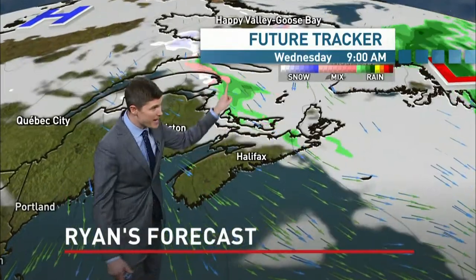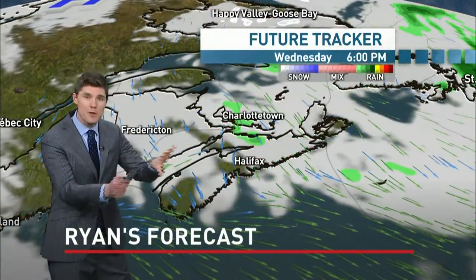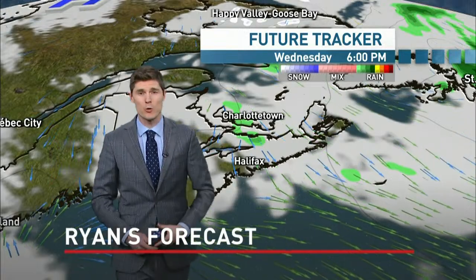A few showers this evening, and yes, chance for showers again on Wednesday, primarily in the east with a bit more clouds and yes, certainly cooler northerly winds. Your full forecast is coming up.